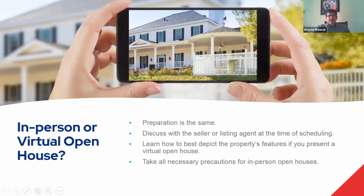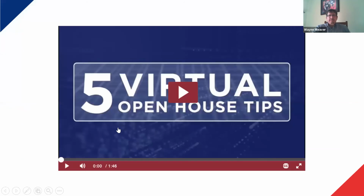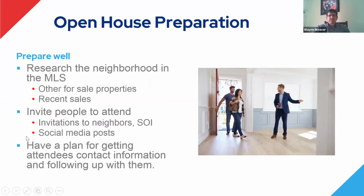So the option is to do in-person or virtual. I like in person, especially because we can, and it's obviously opened back up to do that, and folks are getting out there, obviously still being safe and all that. But the option is for virtual or live. I'm going to actually skip that virtual video. I'll send that to you guys though.